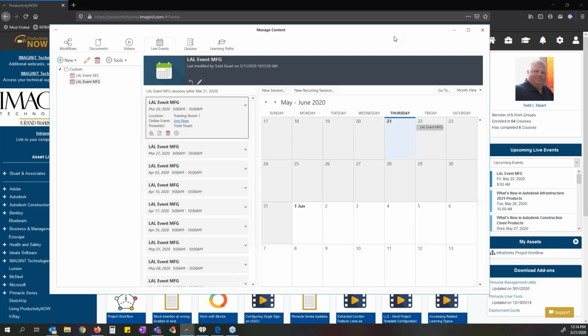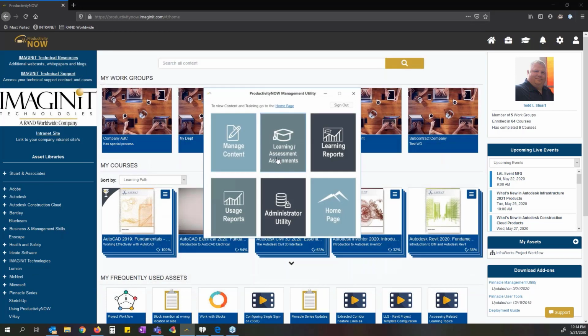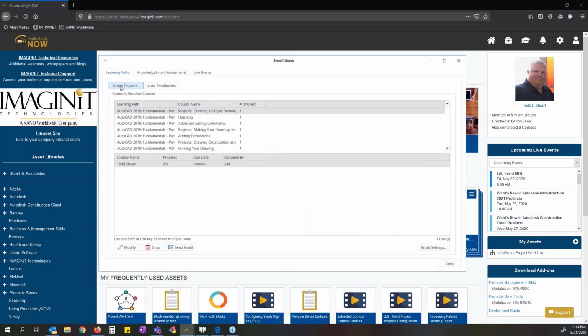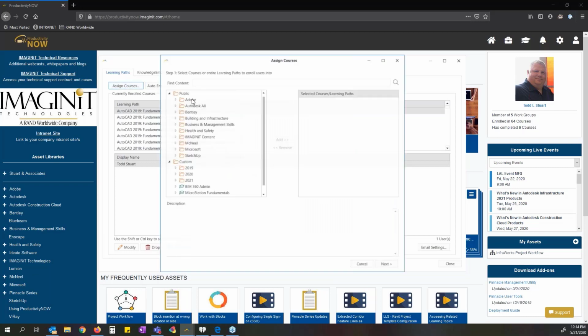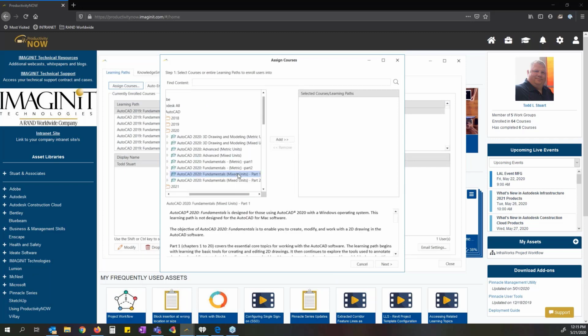The next thing I want to look at is the ability to auto-enroll, which is really big. So in the past, you've been able to assign learning. And there is a little twist to this, assign courses now in the learning. I used to have to go through multiple times and assign multiple different courses or learning paths. Like in this instance, I could only assign part 1, and then I'd have to go back through and assign part 2. And that's not the case anymore. I can now say, I want you to do part 1, I want you to do part 2.